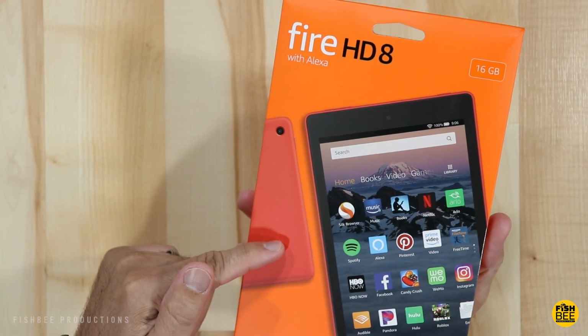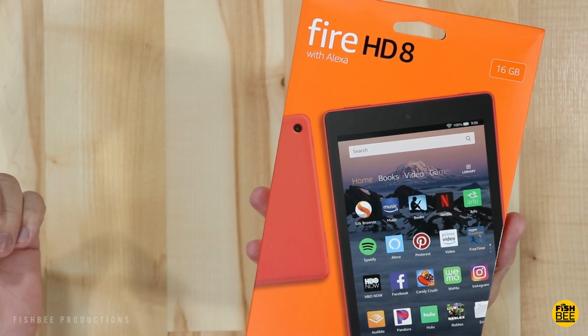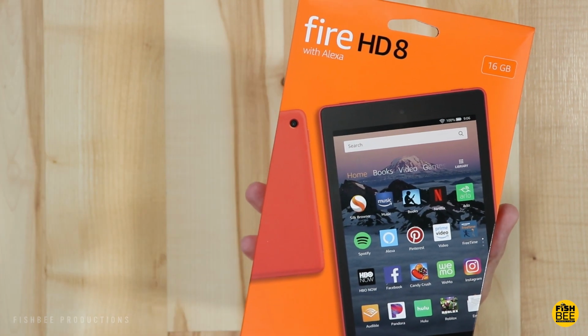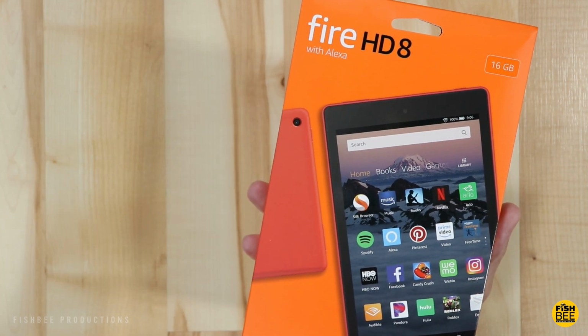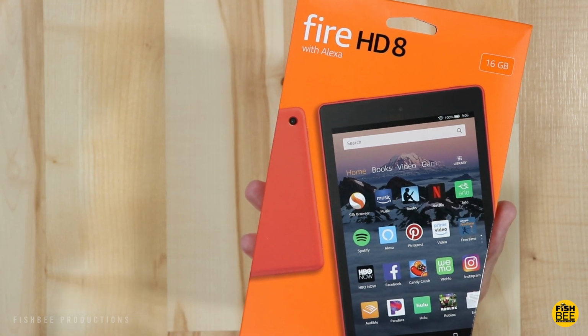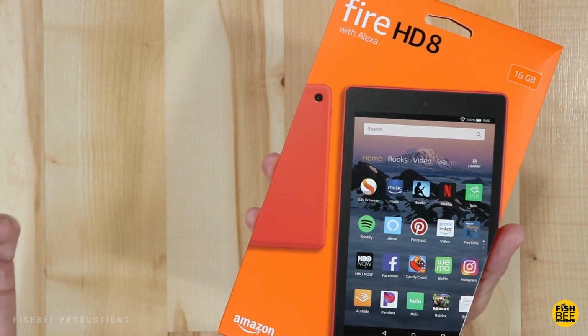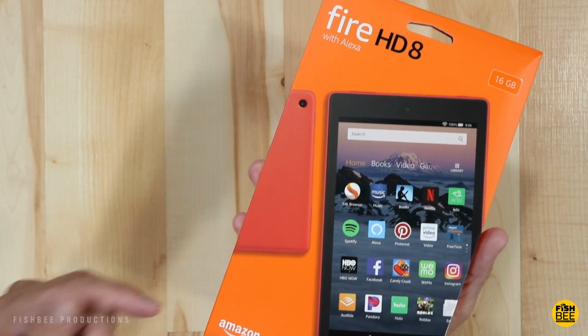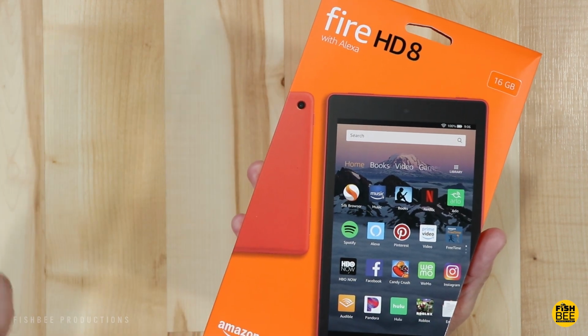Okay, so now let's take a look at the Fire HD8 with Alexa, and this is the 16GB version. You can also get a 32GB version for a little bit more money, but for this comparison, I wanted to keep the specs as close as possible. And you can definitely tell Amazon knows what they're doing when it comes to package design. It just looks way more professional than the Walmart tablet.